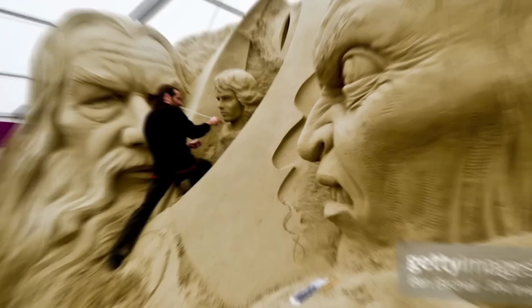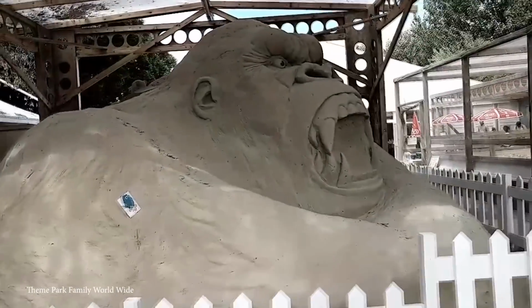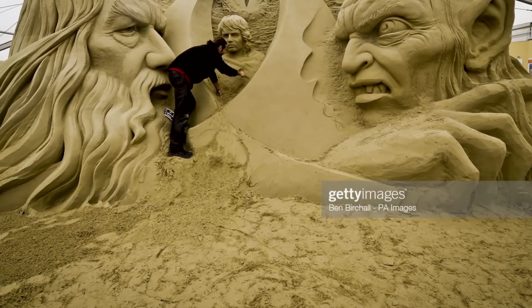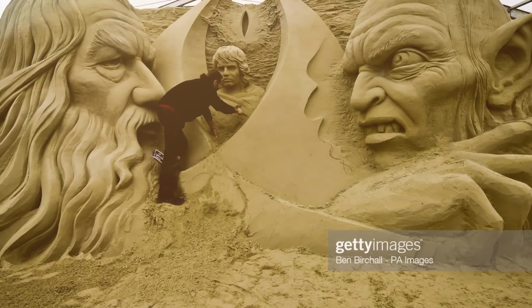Sandworth Weymouth is located in the UK, where each summer artists and sculptors come from far and wide to carve both their names and their works into the sand. A sandcastle of epic proportions, this depicts the great wizard Gandalf pitted quite literally head-to-head with Gollum, whose fall from grace due to the power of the One Ring is one of the saddest stories ever penned.